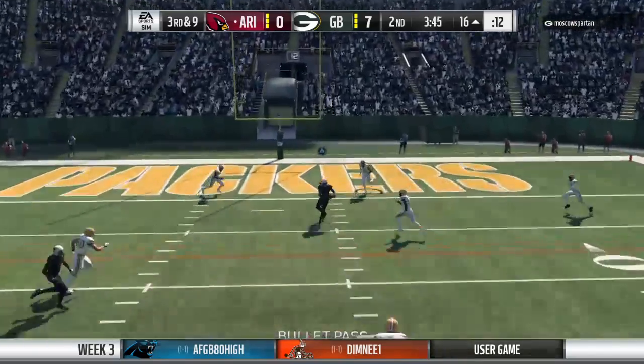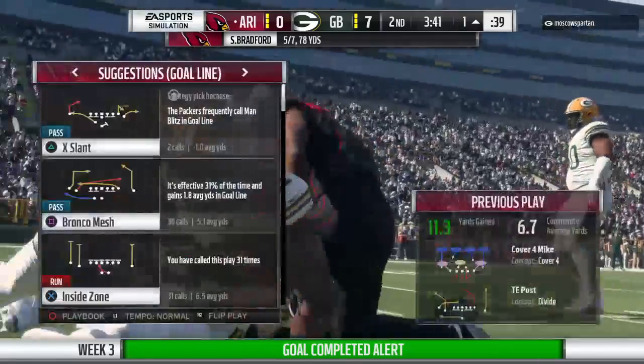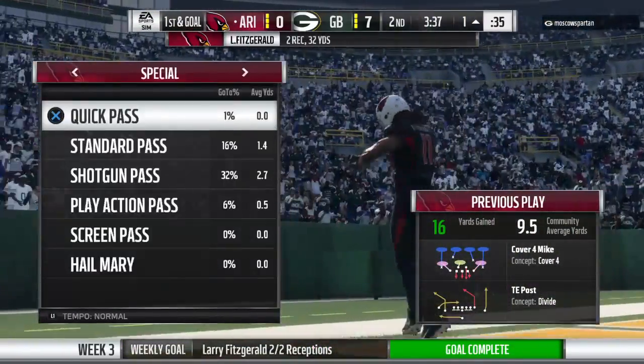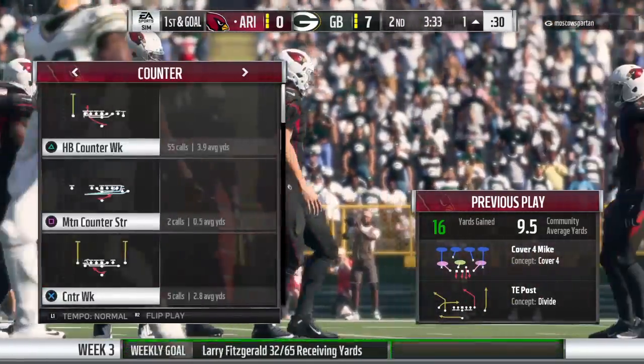Now Bradford. And it's caught. He didn't get the touchdown, but he did get the first down as he's tackled at the 1. They're able to convert on 3rd down, and that sets up a 1st and goal.